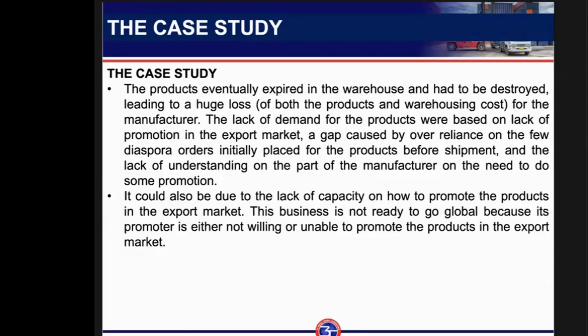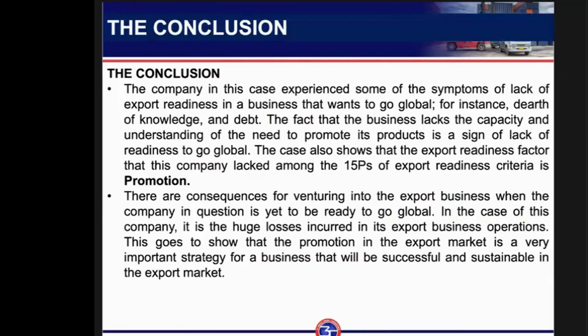Because of the lack of capacity to know how to promote the product in the export market, this business is not ready to go global, because its promoter is either not willing or unable to promote the product in the export market. Conclusion on this case study: the company experienced some symptoms of lack of export readiness in a business that wants to go global.